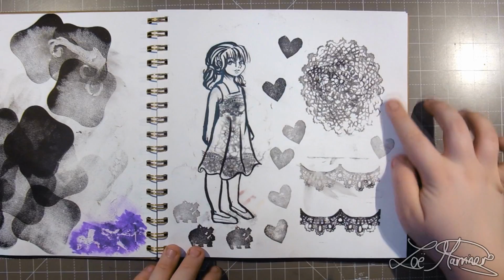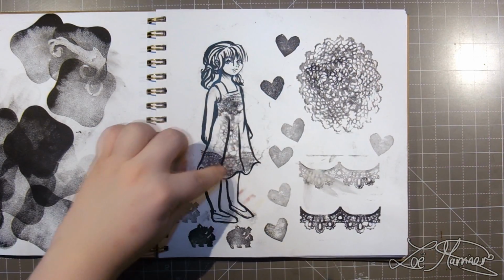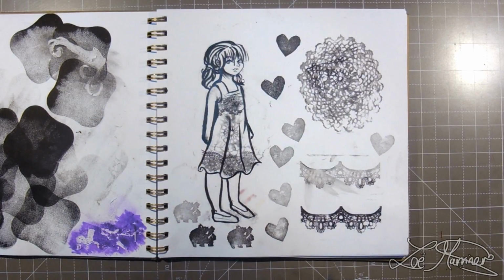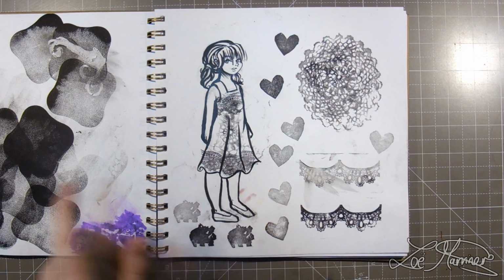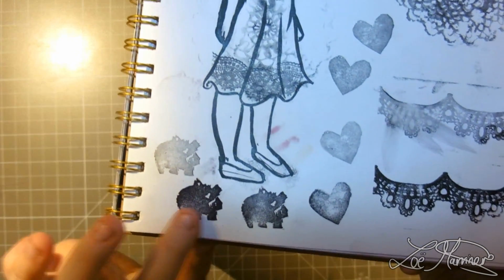Now, I actually bought some stamps. So these stamps, and also the ones in her dress, they are the ones that I bought. Now, the ones that I made out of eraser, so I actually carved into an eraser to make some stamps, is the little pig down here and also the heart as well. So I was just testing to see how they would work. So you can see cute little pigs.